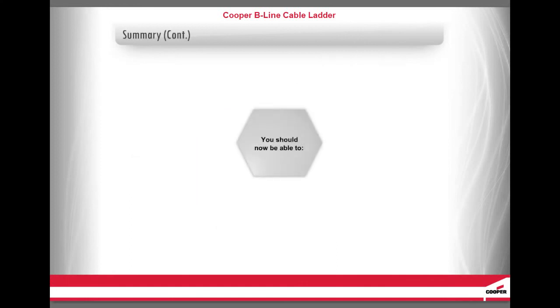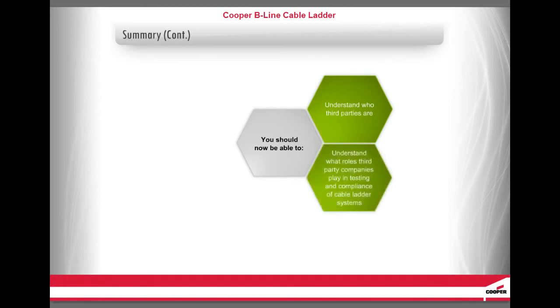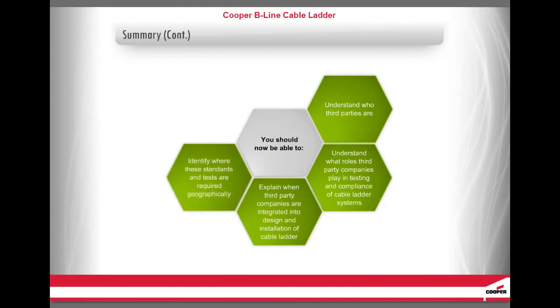You should now be able to understand who the third parties are, understand what roles the third-party companies play in the testing and compliance of cable ladder systems, explain when the third-party companies are integrated into the design and installation of cable ladder, and identify where these standards and tests are required geographically.